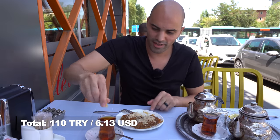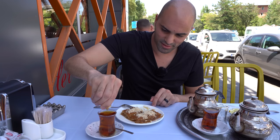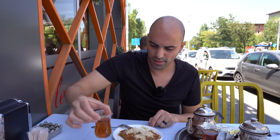I love that here in Erzurum, they always serve the chai with the lemon. It gives a nice touch. Nice. I feel good after that. It really neutralizes the sweetness of the dessert. That's it with our Erzurum food tour.